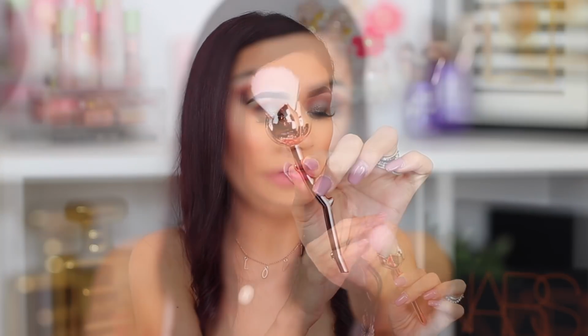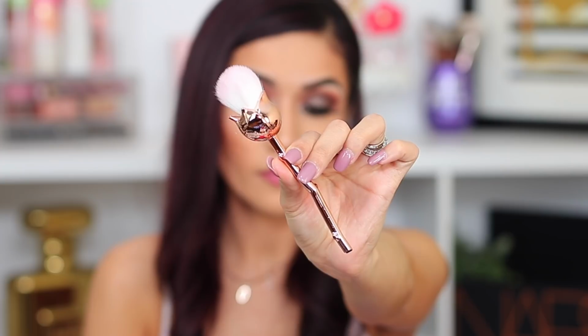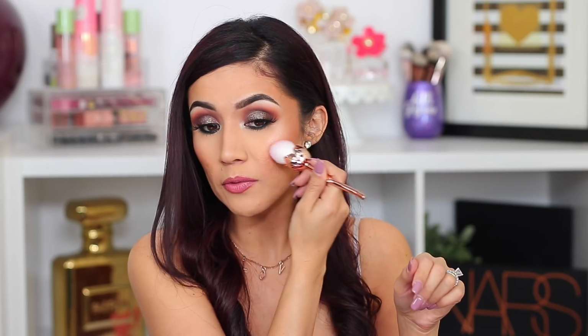So let's dive into the very first thing that I picked up, which is this rose brush. This here was $3. I saw this and I was like, wow, that is really similar to a lot of the other brushes that were coming out. I know that Wet n Wild just did their Rebel Rose, but I like this one. It is a synthetic brush. I thought it'd be really pretty to use as a blush brush or something.